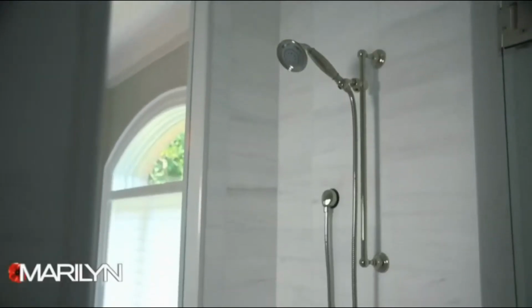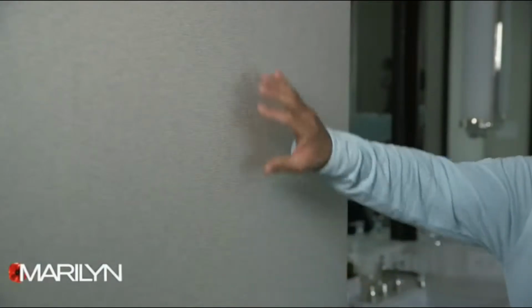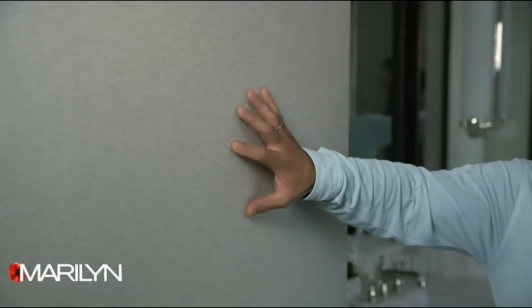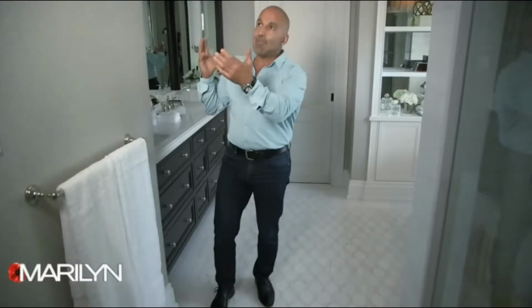The border tile is carried onto the walls on the outside of the shower stall in a 12 by 12, and inside the shower stall, we cut it into a 4 by 8. And everything is tied in together with this wonderful texture on the walls. It's a commercial grade wallpaper, very durable. It's vinyl, so you can scrub it all you want, but it comes in wide widths. So we have minimal joints, it looks beautiful, and it just ties all these tones together wonderfully.